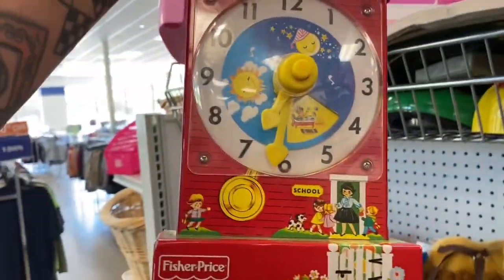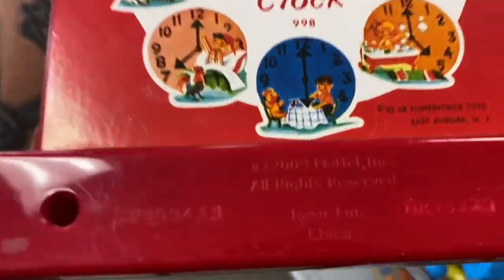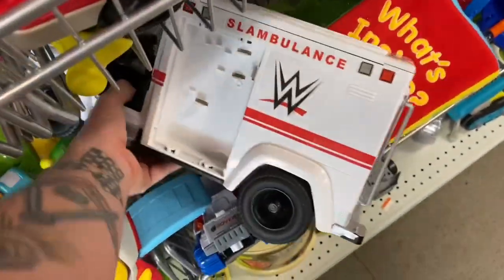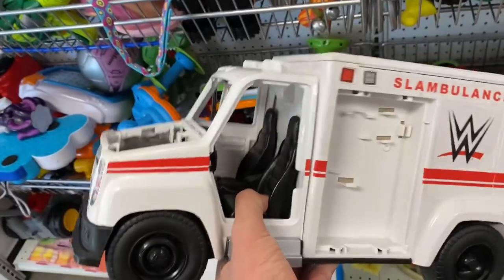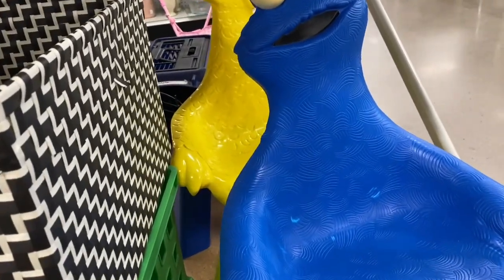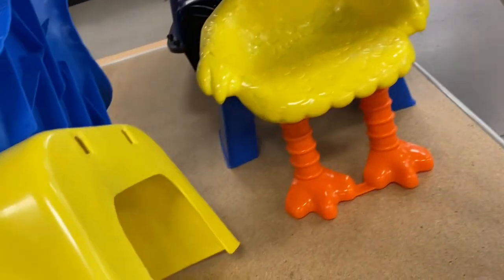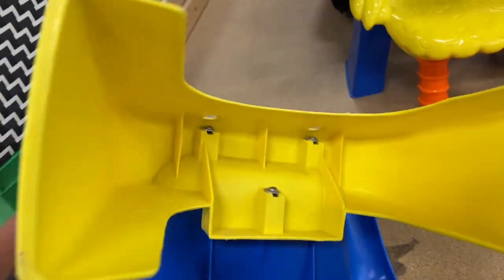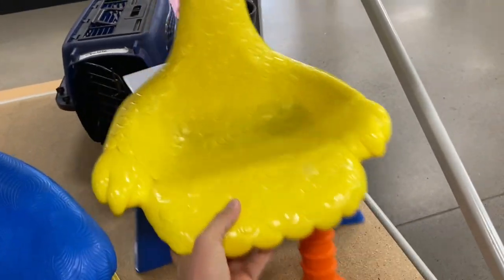An old Fisher Price clock. This might be a new one though. Yeah, 2009. Oh, we got the Wrecking Slambulance. Man, that thing is missing some pieces though. Well, check these things out. These are actually vintage. Just look them up. They're from 1979. Got Cookie Monster and we got Big Bird.